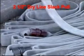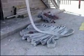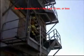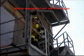2.5 dry line slack pull. This task evaluates the candidate's ability to advance medium diameter hand lines to an elevated landing. Wearing bunker coat, fire gloves, and SCBA without mask, the candidate shall grasp the supplied 2.5-inch hose and pull the hose line in a hand-over-hand fashion so that the hose is taken over the shoulder until 3 sections of hose have been brought to the second floor landing.